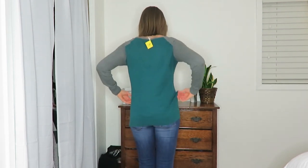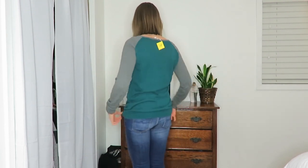All right, this shirt was a Willow Bay brand. It was $2. It was very cheap. It's going to be just real comfy for lounging around at the house.